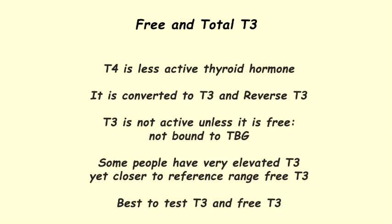Not for everyone, but for some people, the breakdown of free and total T3 is very important. The thyroid primarily makes T4, which is a less potent form of thyroid hormone. And then in the periphery, T4 is converted into T3, which is much stronger. So how much thyroid action you have is primarily a result of how much active T3 you have in the blood. But it becomes a little complicated because T4 doesn't just go to T3. It can go to T3 or something called reverse T3, which is a mostly inactive form of thyroid hormone.